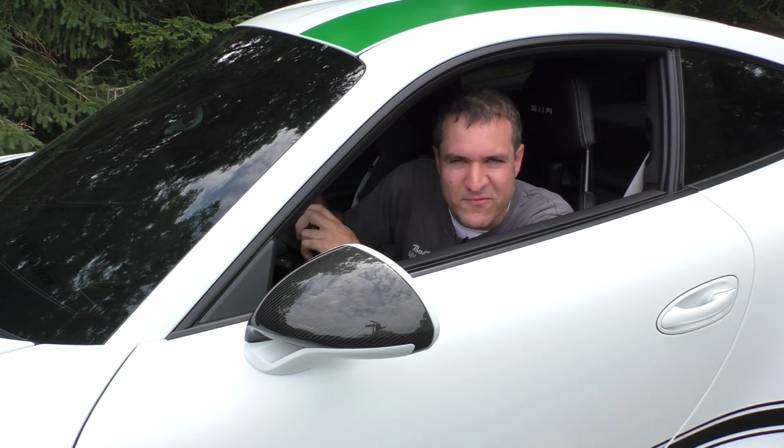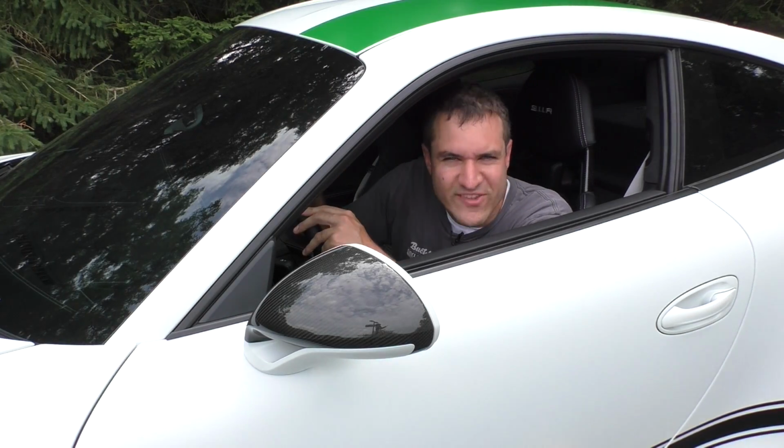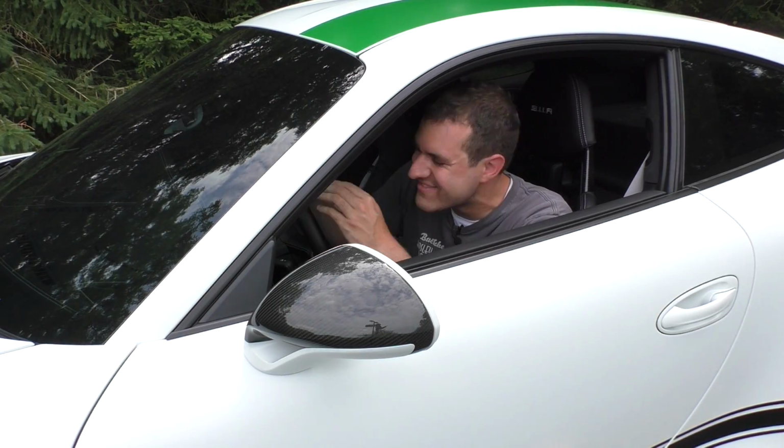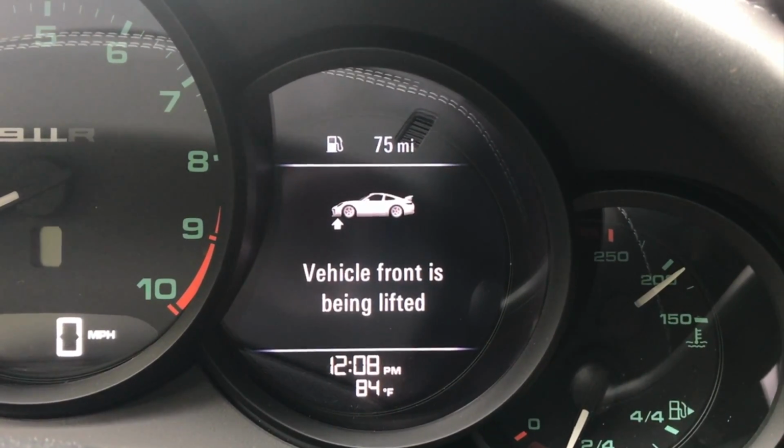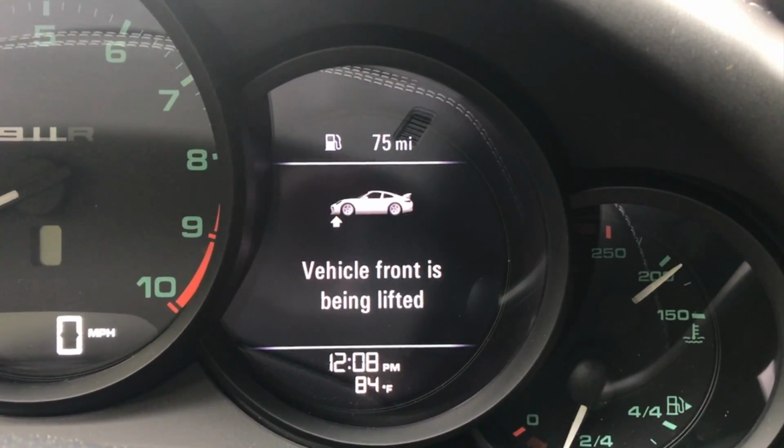Interestingly, my favorite thing about the front axle lifting system has nothing to do with the system itself, but rather the diagram shown inside the gauge cluster when you push it. Look at that thing. Isn't that cool? It's like an old 911. It looks like a 993 GT2 or something.